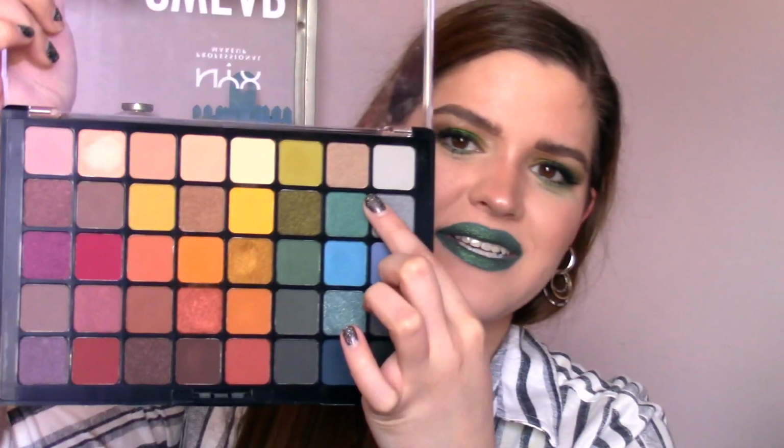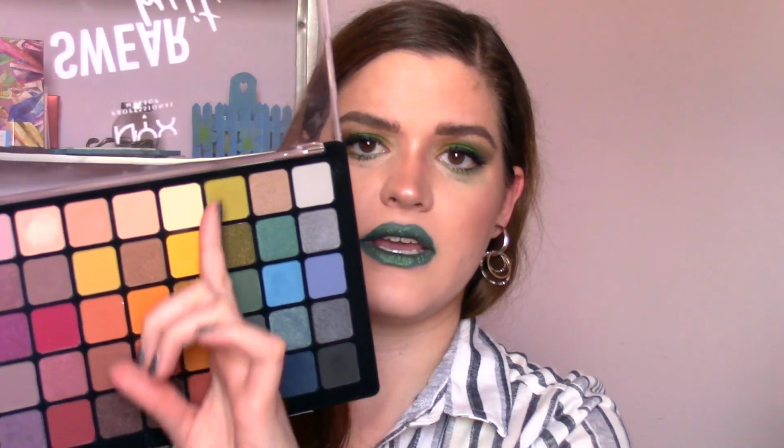And then this one is kind of like a greeny blue, kind of borderline one way or the other. But you could definitely create a green look just with these 3 shades going down in this row right here. If you already have a palette like this and maybe you're just not thinking of it as something you can create an all green look with, I really think you can.